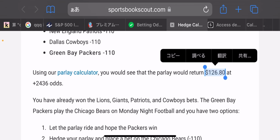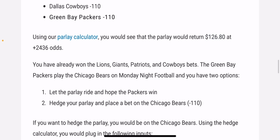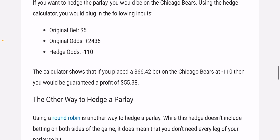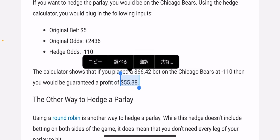Well, yeah, but the thing is, if the Green Bay Packers end up losing, because the Chicago Bears win, which maybe you're feeling, oh my God, there we are. Then, I mean, it's all gone. Maybe you just lost $5, but you lost that chance to get money, right? So you can minimize that by hedging. You're guaranteed $55. Doesn't matter.